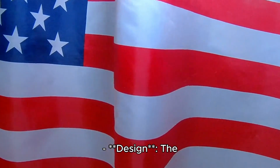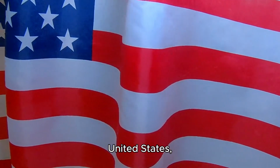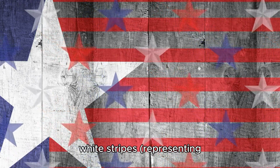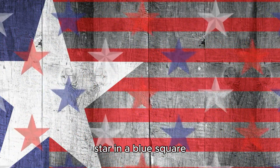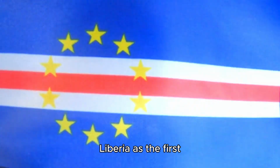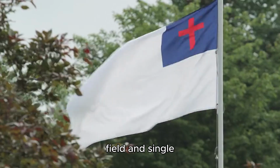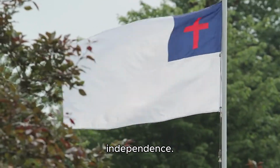Number 2. Flag. Design: the Liberian flag closely resembles the flag of the United States, symbolizing the country's ties. It features 11 red and white stripes representing the 11 signers of the Liberian Declaration of Independence, and a white star and a blue square symbolizing freedom and the establishment of Liberia as the first independent African republic. Symbolism: red stands for valor, white represents purity, and the blue field and single white star symbolize liberty and independence.